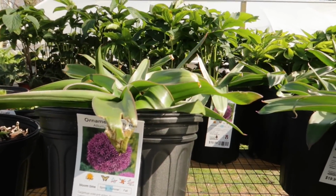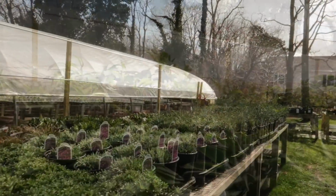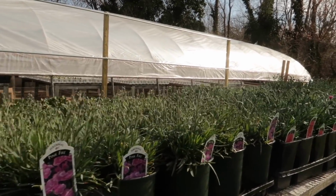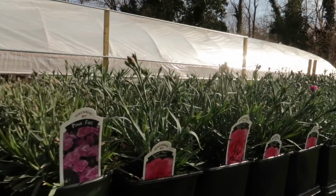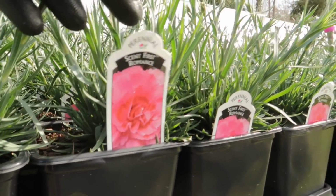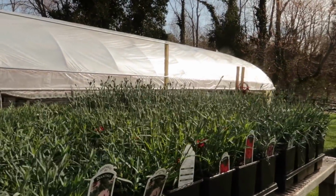Oh, yes. Now, this is why I usually grow my ornamental chive or alliums from bulbs, because they're so expensive. Look at, there's so many. Oh, scent first. I bet that's lovely. I really, really love dianthus and carnations, and they have so many color varieties. Now, it's not the area I'm looking for, so I'll probably come back for a dianthus haul one day.